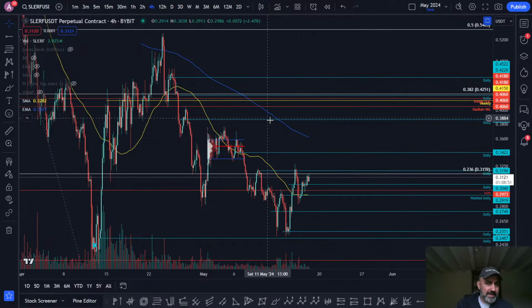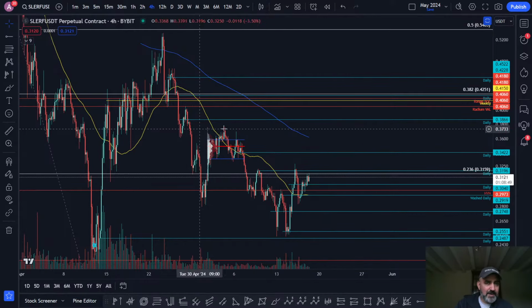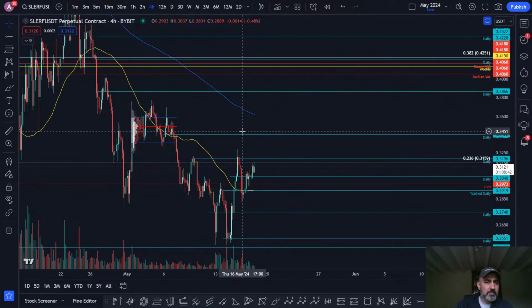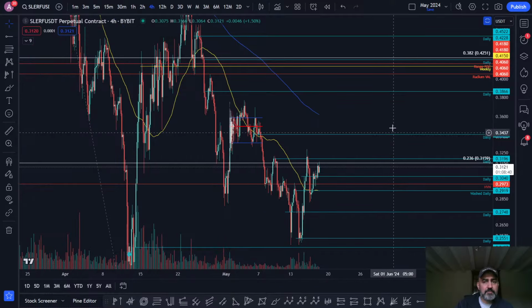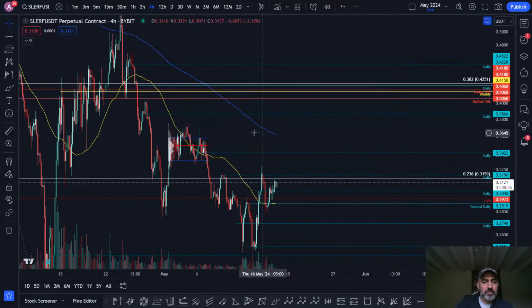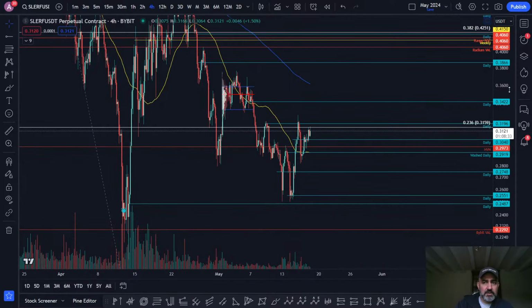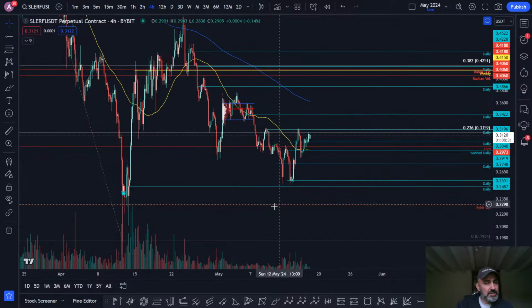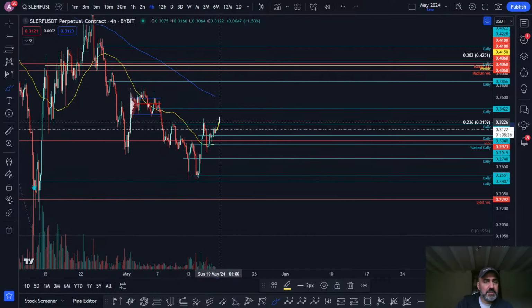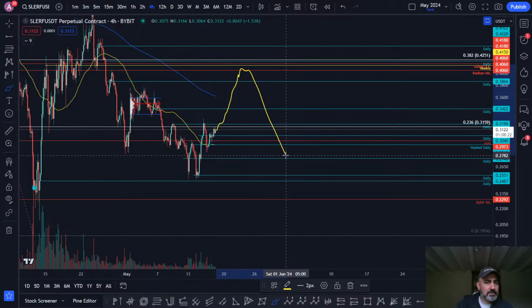Now, again, I don't really care about the moving averages as levels. I'm really focused on volume and liquidity. But in terms of the momentum, you can still see that the momentum is still down. So even though potentially we have put in a bottom here, potentially we haven't as well. And the reason why is because if we go up and we can't get up, guess what's going to happen? You go down again.